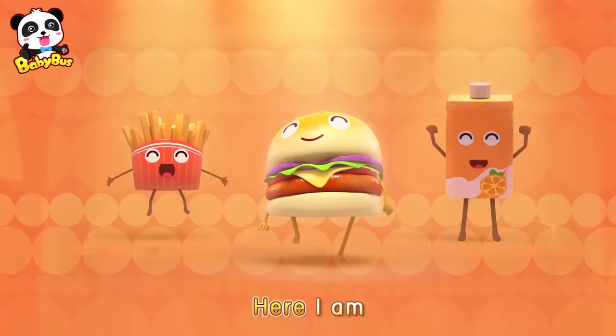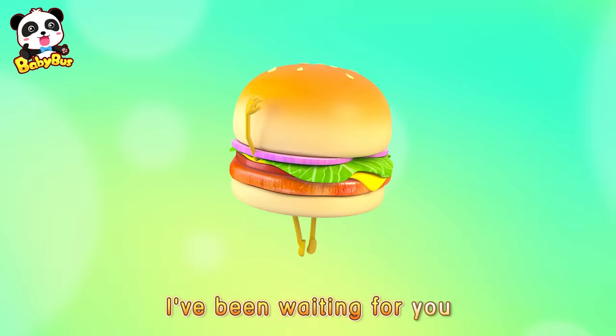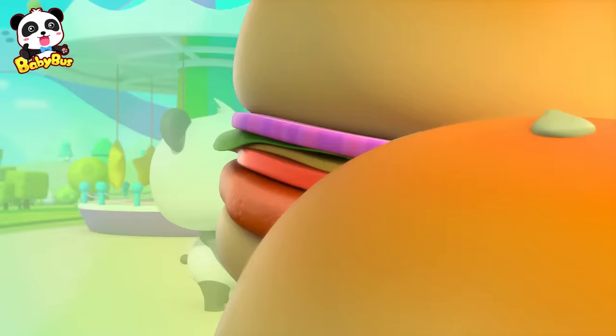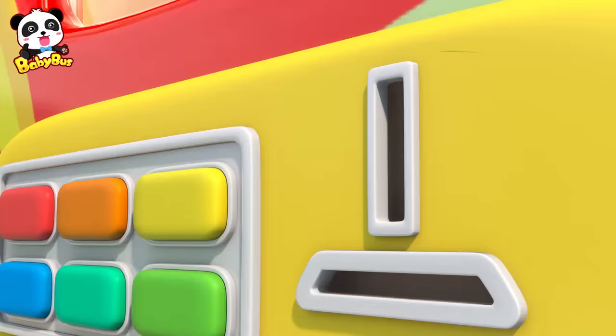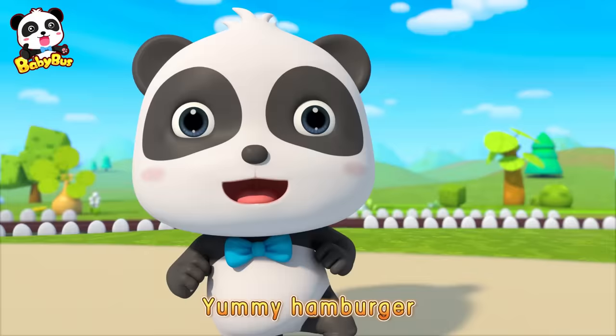Which one should I pick? Here I am, the yummy hamburger. Look at my patty, it looks so good. I've been waiting for you, pick me please. Yummy hamburger is ready to go. Wow, the hamburger looks good. I want to have the hamburger. Insert the coin and push the button. Yummy hamburger, please come out.